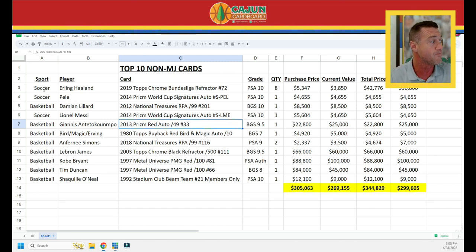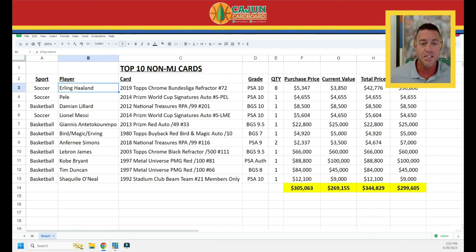So let's start with the first one. It's a soccer card. It's Erling Haaland. I made a sizable investment into Haaland when he got moved over to Manchester City because I really thought it was fertile ground for goals. He's got some of the best midfielders in the world around him. I'm going to lose some of you basketball guys here. Bear with me for a second.